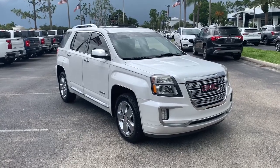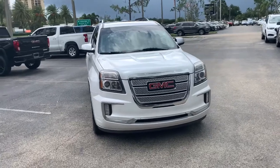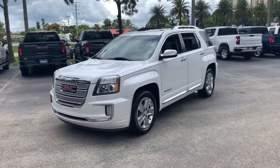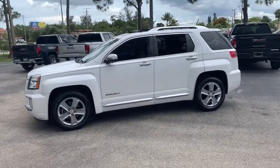Get a feel for the 2016 GMC Terrain. This vehicle still has fewer than 70,000 miles on the clock, so it won't last long. Make the most of every drive when you travel in modern style and comfort.